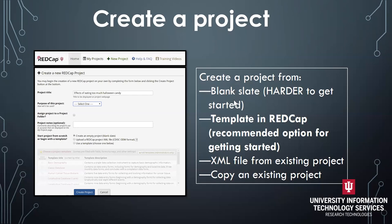There are different ways to create a project. I recommend the template for getting started. So that would be where I would recommend. You can go with the blank slate. You can get an XML file from an existing project or copy an existing project, but that's probably a little bit more advanced. So if you don't have that option, use the template.